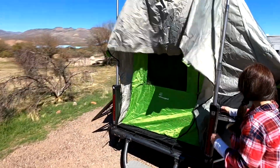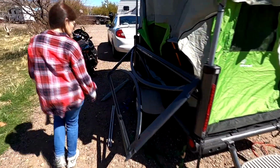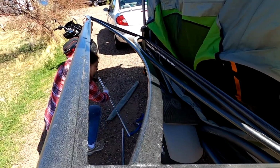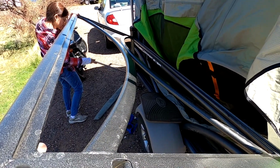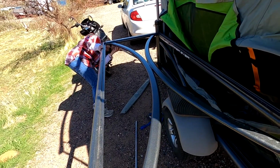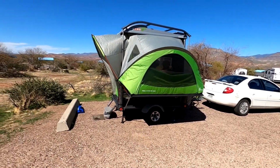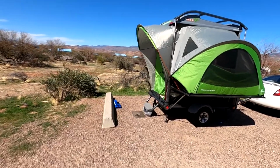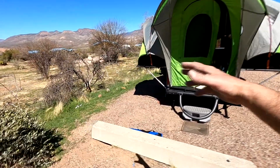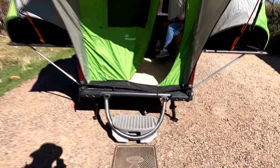There's our front doorway. As you can see, we're still working on this side. I'm holding it. All right, so it's a little breezy out. We finally completed the camper, the Go camper. And it looks bigger this way than it does the other way. That's pretty cool.